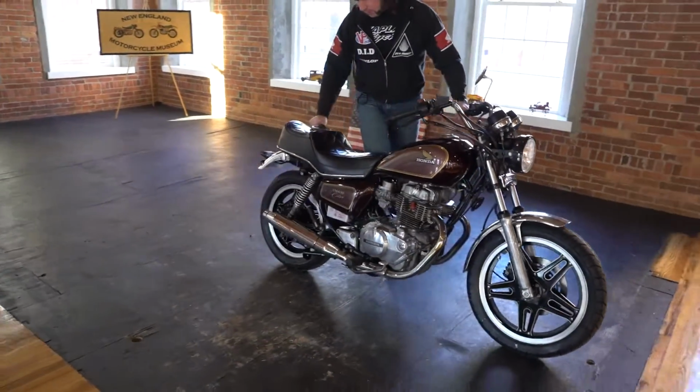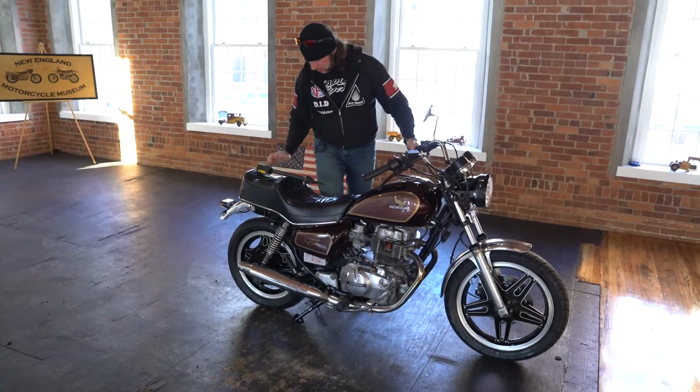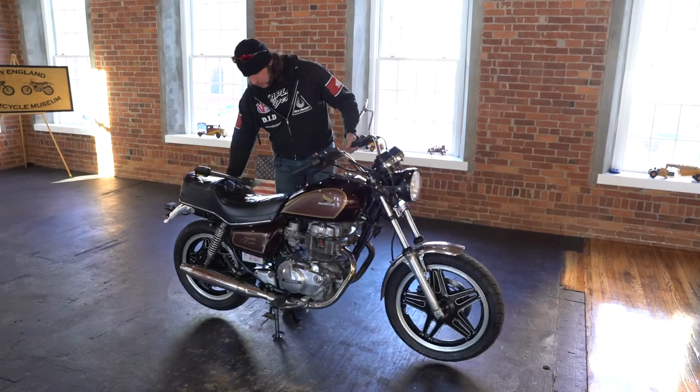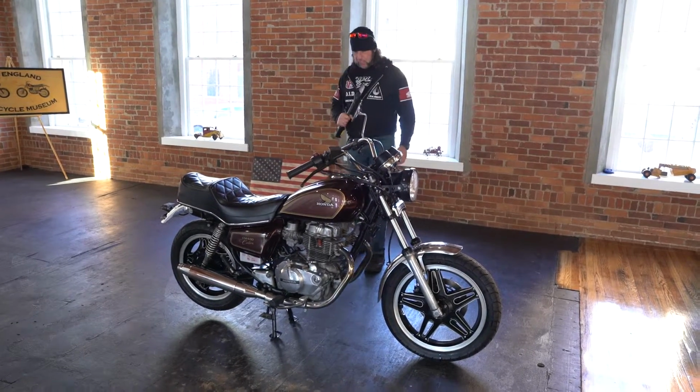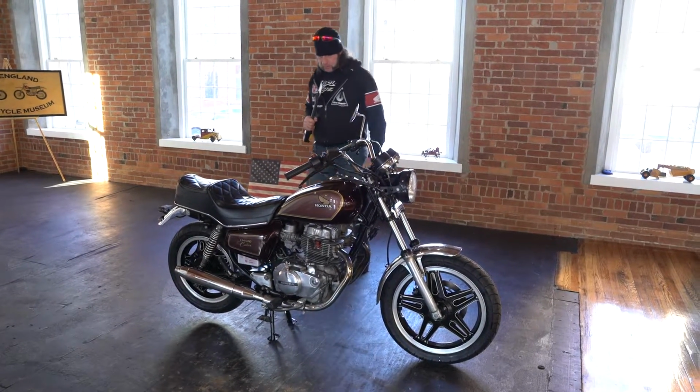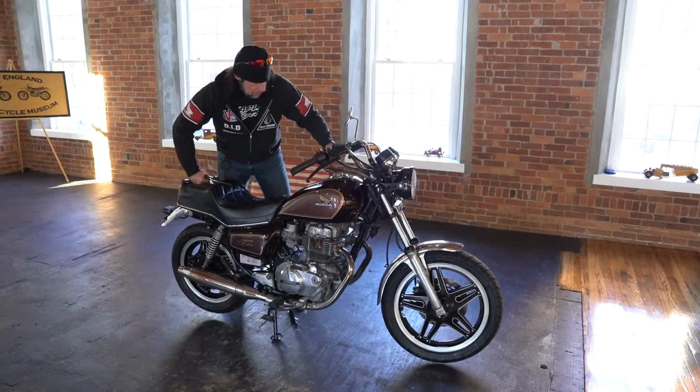I guess I should demonstrate the center stand also, now that we're on the wood part of the floor. This makes it nice for winter storage and or just putting it on display so you get a nice view of the whole bike.